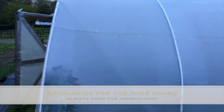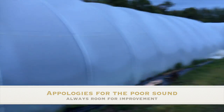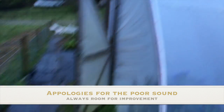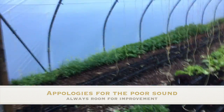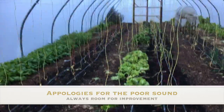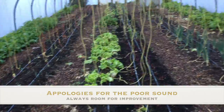So I'm going to show you 5 different plants, and I want to see if you can identify them. So hopefully you can still hear me. This is the big tunnel, which we call Tunnel 1, which is about 19 to 20 metres long, and it's got 6 beds in it. Each of these beds is 80 centimetres wide.